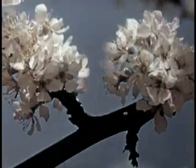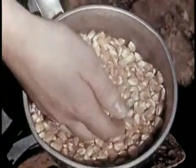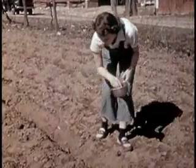Plum trees are in bloom. Time to plant sweet corn. This is the Golden Cross Bantam, resistant to disease. Three kernels to the hill of high germinating seed are enough.